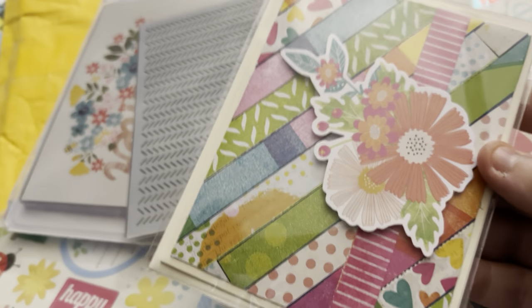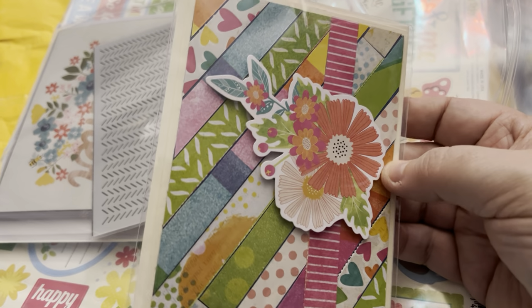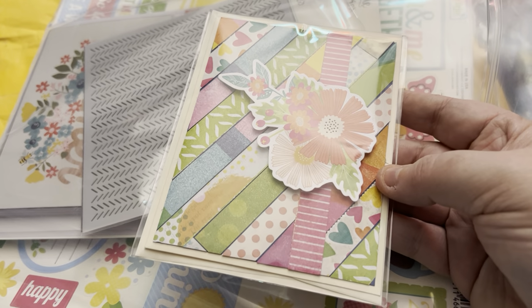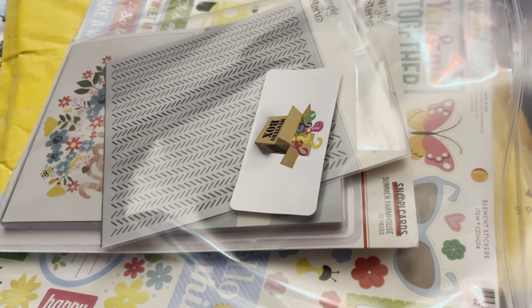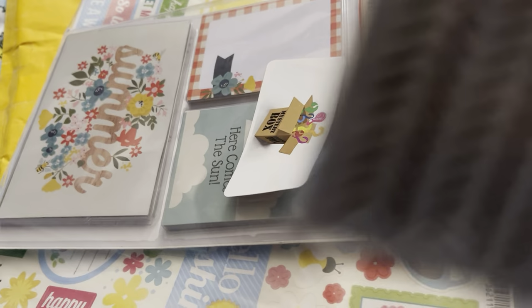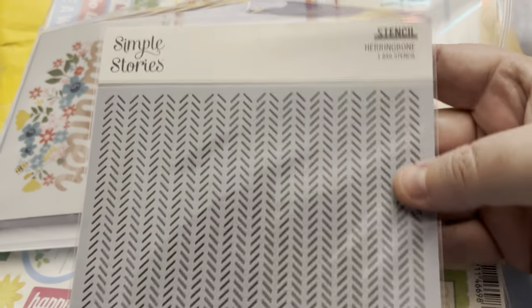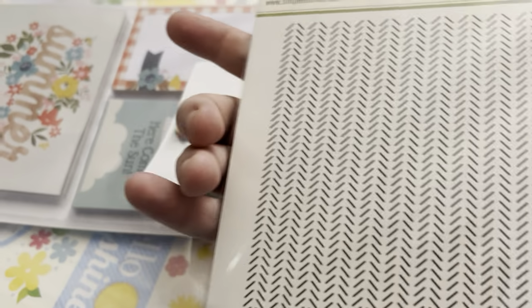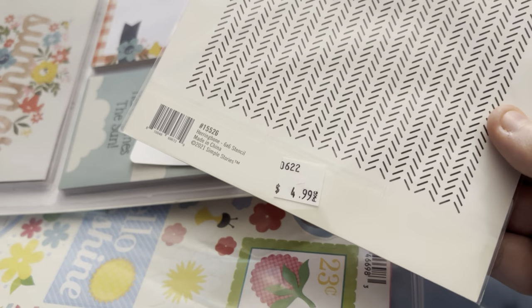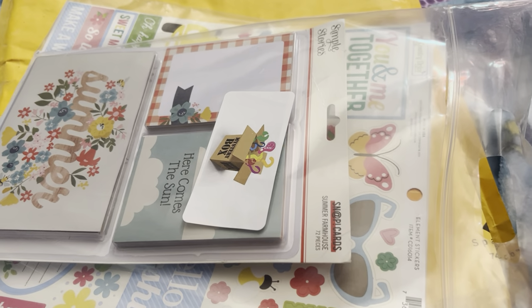Okay, this I'm assuming must be a card, because it looks like it has an envelope. That's really cute and simple. You know, like I try to make my cards just insane. Okay, this is a stencil, Herringbone Simple Stories. And apparently everything must have been $4.99.